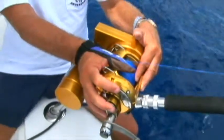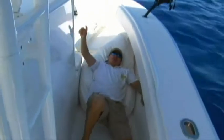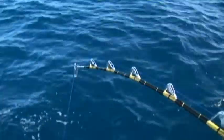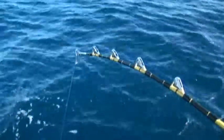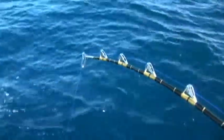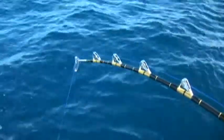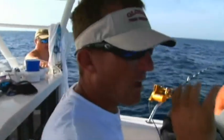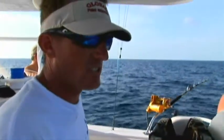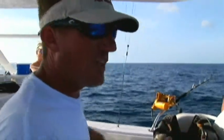Yo, check. There he goes, right there. There he is. That's him there. To me, what's cool is coming out here and you've got a challenge ahead of you. That challenge is figuring out the current, figuring out the wind, figuring out what these fish want to eat on a daily basis, because it always changes, coming out here and getting the bite and catching the fish.